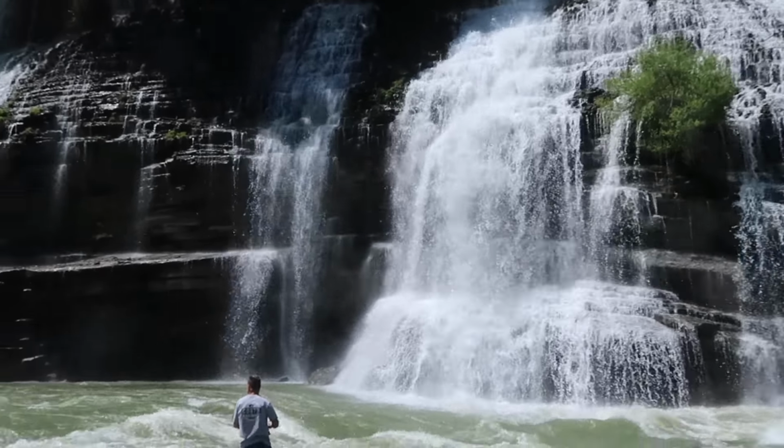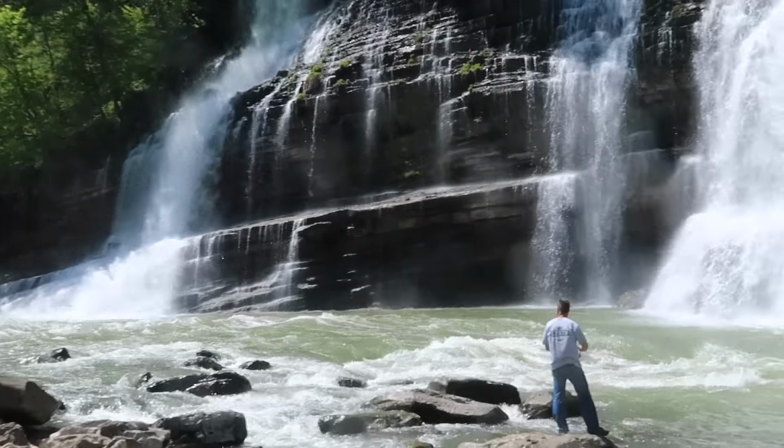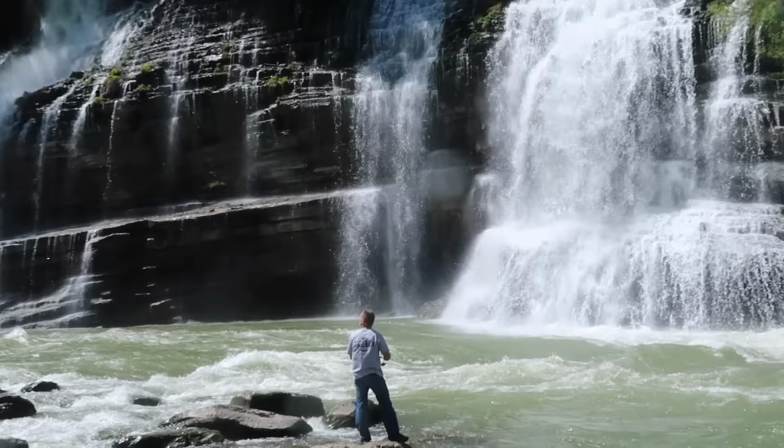You could get so close to this. This is incredible. I feel the mist. Wow. This is insane. And we can get so close to these falls. The mist feels so good and so refreshing. This is incredible. What is life? 10 out of 10 recommend.